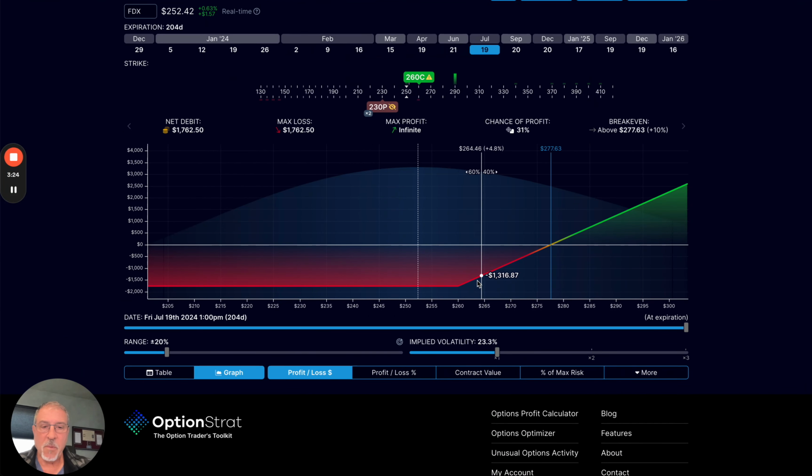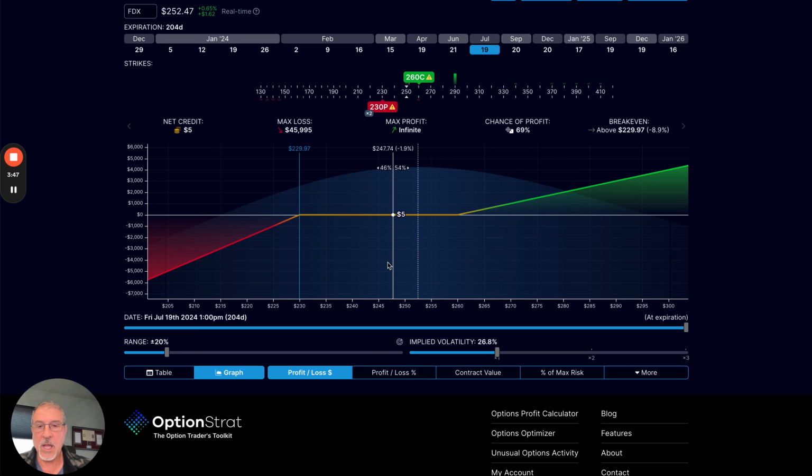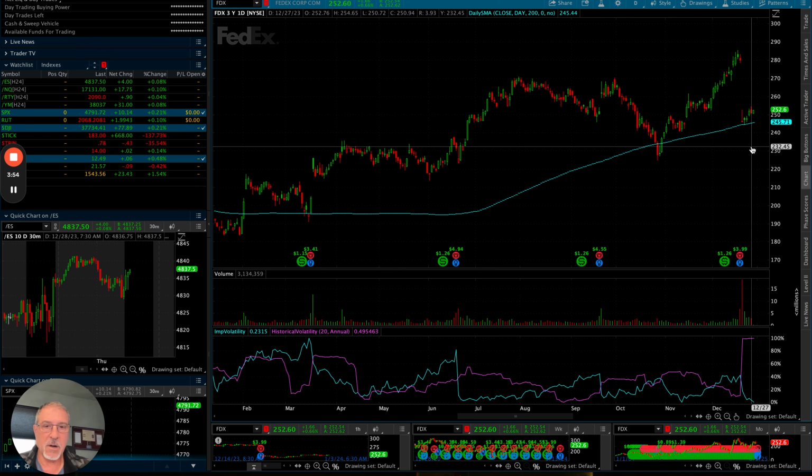So if I want to be able to partake in that maybe a little sooner, I could fund the purchase of this long call by selling some puts. Now, I could just sell a single put, but I'm going to sell two puts, and I'm going to sell them much further away. So I'm selling these puts all the way down here at 230. Again, if FedEx were to fall back all the way here to 230, I'm a buyer, okay?